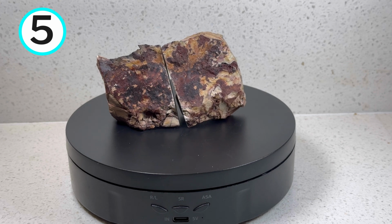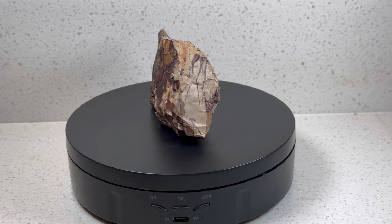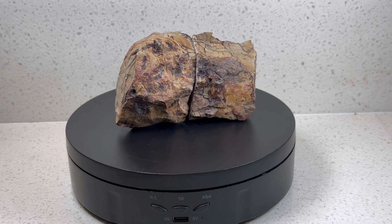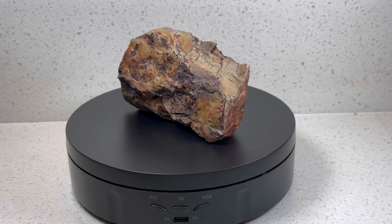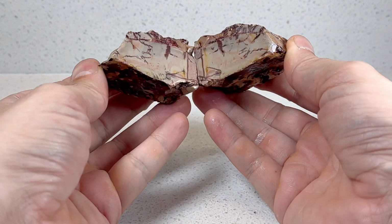So from the outside, we can see some more of that heavy desert patina, those dark colors, but also some nice light colors showing through. So here we can see some white and some tans, and even some, looks like some pinks here, and then it looks like there's some nice pattern as well showing through, some lines or some veins. Let's go ahead and take a look at the inside here, and that is really nice.